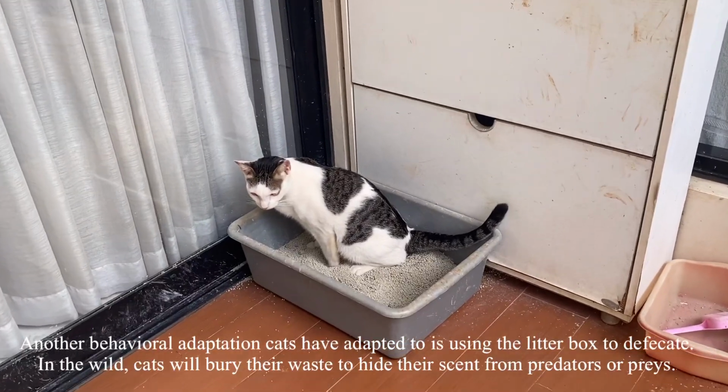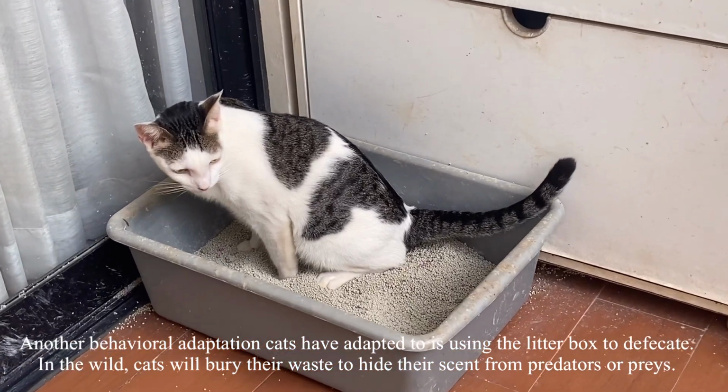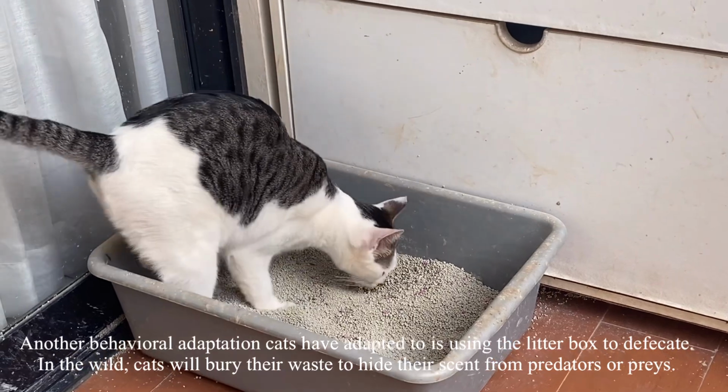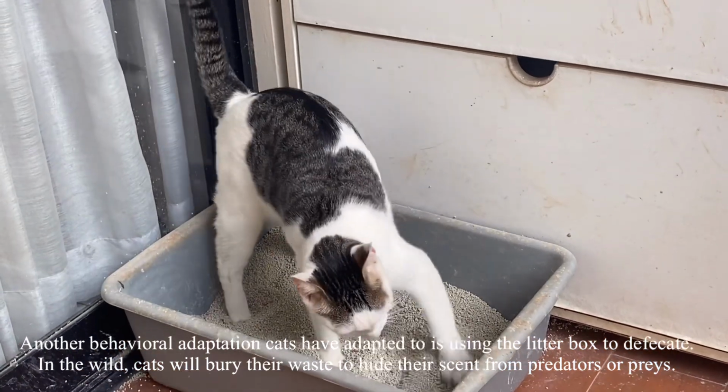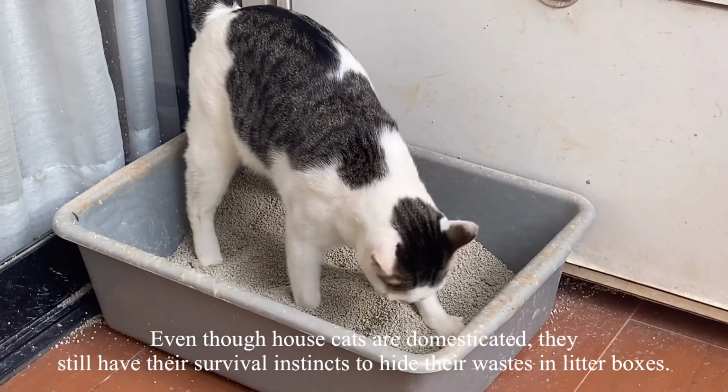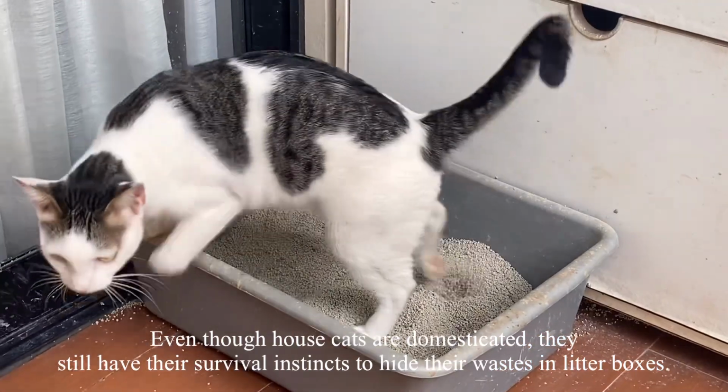They do this because humans will tend to see something as urgent when hearing their cat's high-pitched purrs. Another behavioral adaptation cats have adapted to is using the litter box to defecate. In the wild, cats will bury their waste to hide their scent from predators or prey. Even though house cats are domesticated, they still have their survival instinct to hide their waste in the litter box.